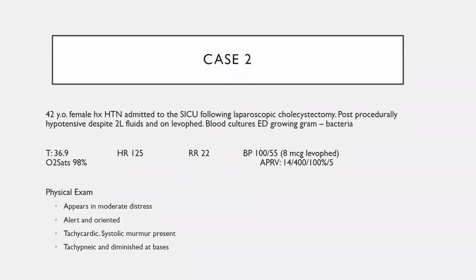Okay, so we did dilated restrictive. Let's move on to another case here. So, a 42-year-old female, history of hypertension, who was admitted to the surgical ICU following a lap chole. Post-procedurally, her course is complicated by hypotension despite fluid resuscitation and required Levophed. She arrives to the SICU.